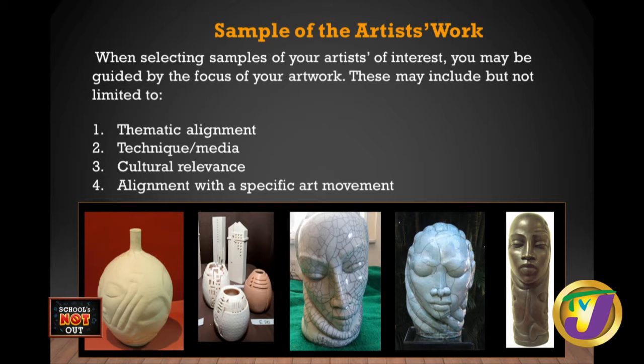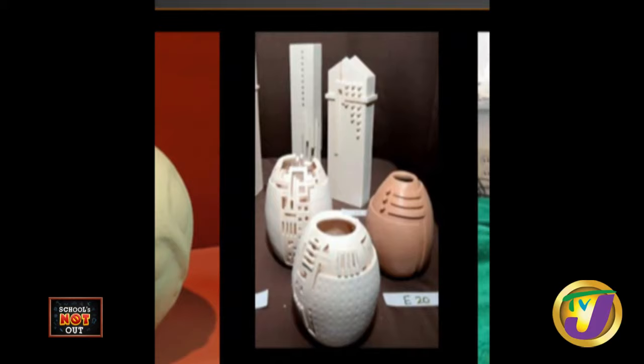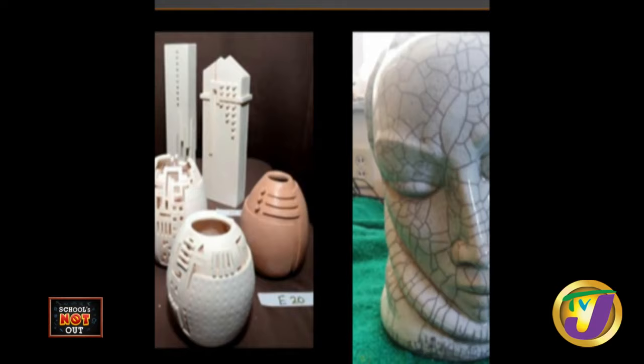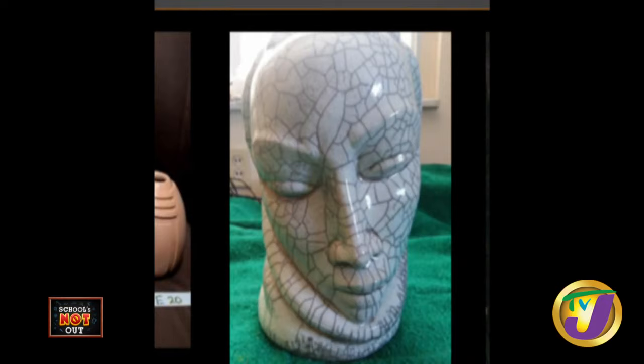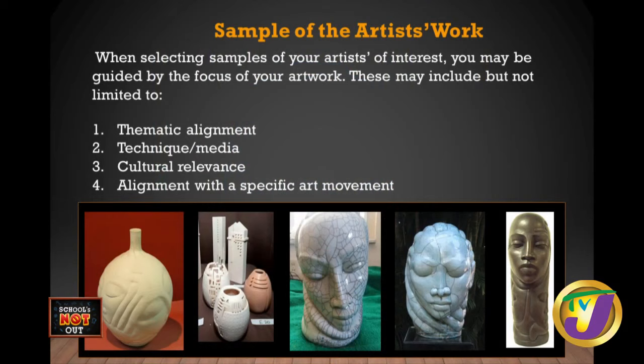It's not enough to just choose an artist because you're doing painting, for example. You choose any artist? No. Something about the artist and his creative process must be related to your theme. It could be his theme versus yours. It could be the technique that he's working on that is similar to yours. Cultural relevance or some alignment with some specific art movement or style. Exactly. It's really important that you tie in the interest that guides you to this particular artist in your work so you can see the connectivity.